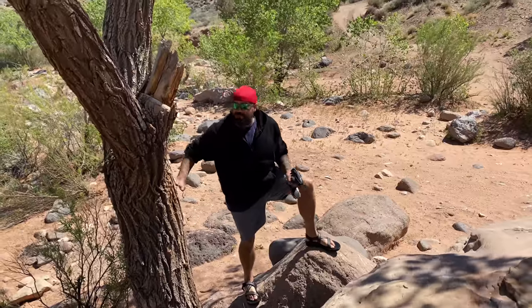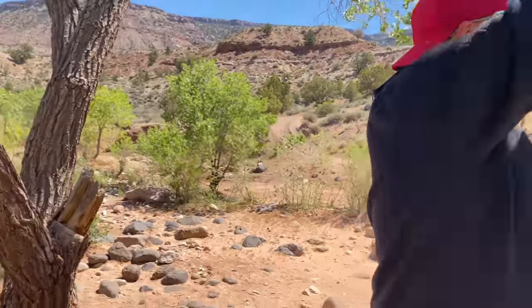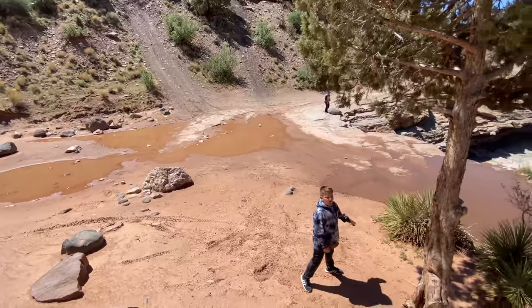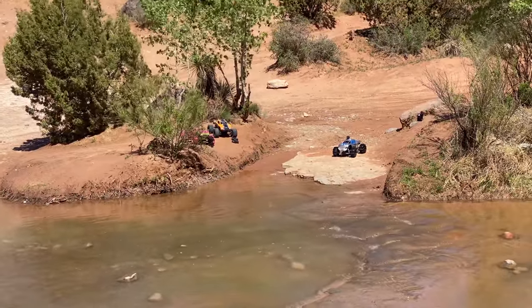Good luck. All right, we've got our first driver. This driver's seat's up here. All right, this is perfect. You can see all the way around, the whole way up. Hopefully I make it and don't go over the waterfall. Everybody's ready? Here we go in 3, 2, 1, go!